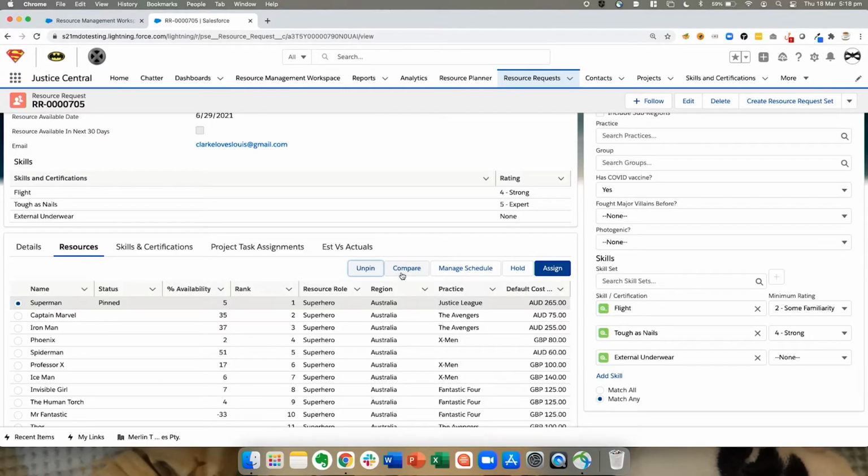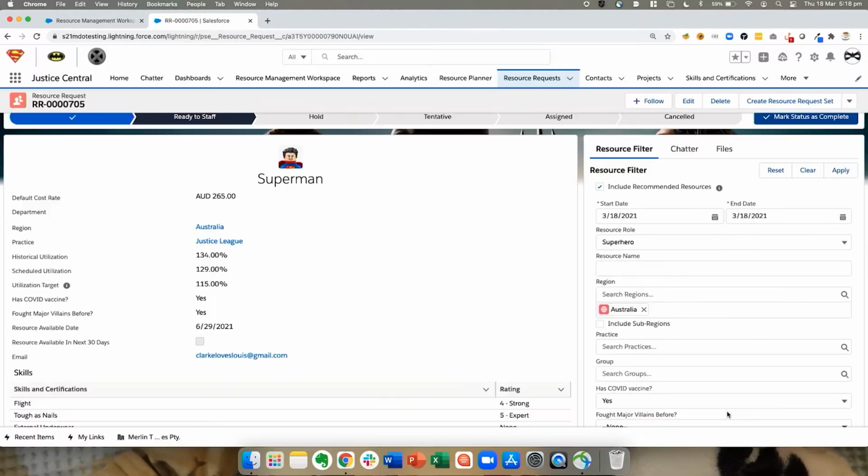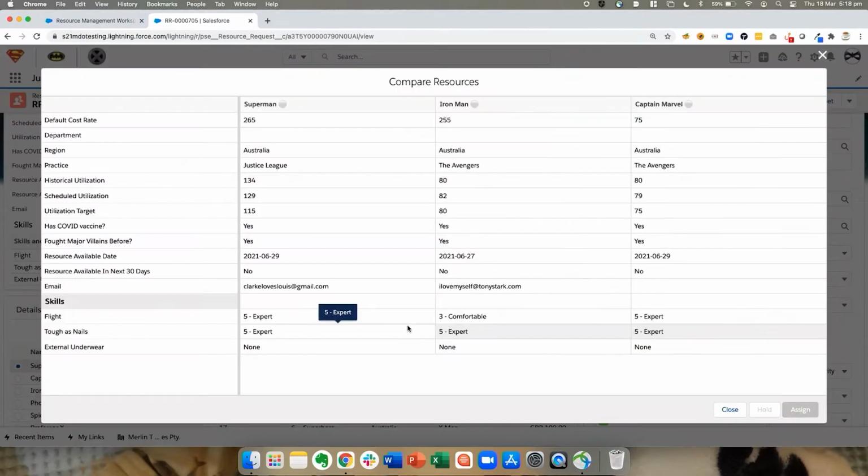As for the others, it's tough to decide. I might need to put them against each other in a fight to the death, or I could just use the compare function. When I look at my compare screen, I get to see, when it comes up properly that is, I get to see a whole range of data points. I can see who's utilised, who's not, what region they're in, any detail I want to see. I've got Superman, Iron Man and Captain Marvel to compare. Now, looking at this, I think that Captain Marvel is the obvious choice. Based on all this data, I'm going to assign this hero to the job. They're super fast, super tough, and they're way cheaper than the other two, which means we'll make a few extra dollars on this mission.